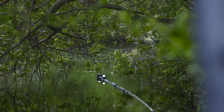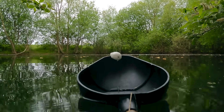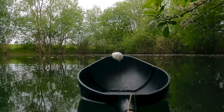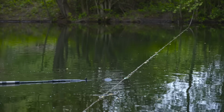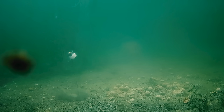Right, we're getting there now. Just got to do this gently, carefully, slowly, don't rush it. Only time you need to rush it is if there's a wind. Okay, rig's on the spot. You'll notice as the lead lands, the rig sits up straight with the foam.